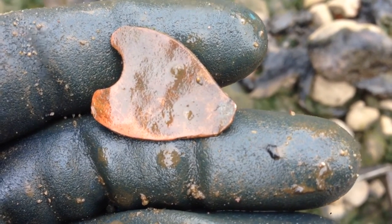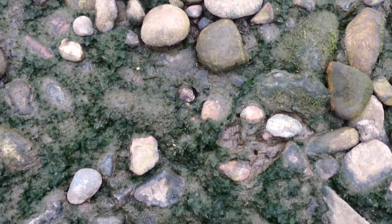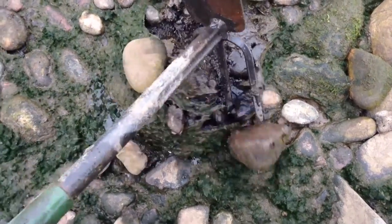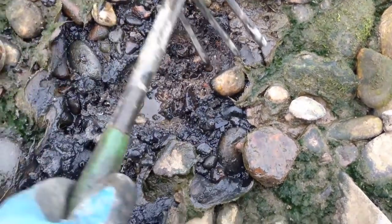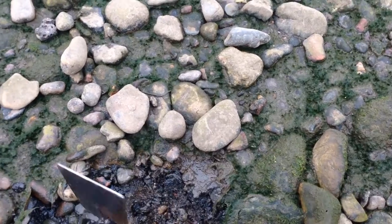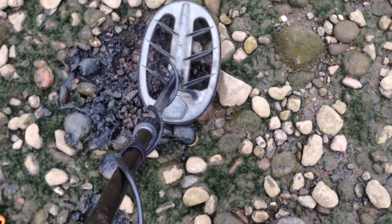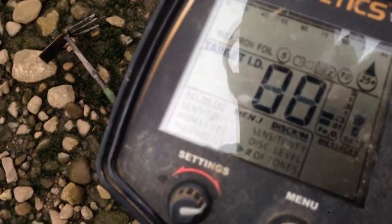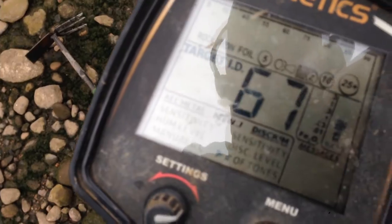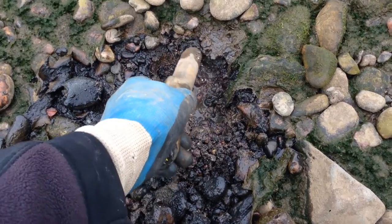The next one I'll do a live dig for you. Okay, here's a live dig for you, as promised. Should be quite close to the surface. He says hopefully. See what we've done. Quite a jumpy signal. See if we can find it. In there.